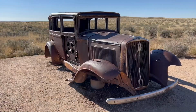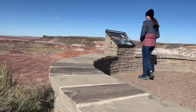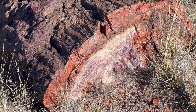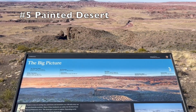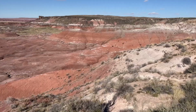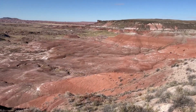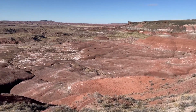Traveling farther south, visitors come upon a rusted 1932 Studebaker, seemingly out of place in time. From the pullout, a line of telephone poles marked the former path of Route 66 as it passed through the park from 1926 until 1958. Petrified Forest is the only national park that included a section of the historic road, and the old car pays fitting homage.